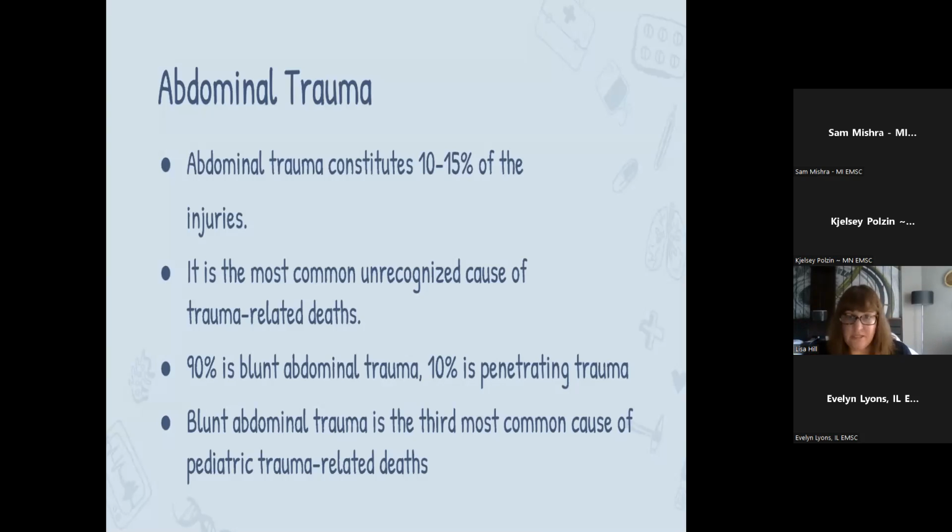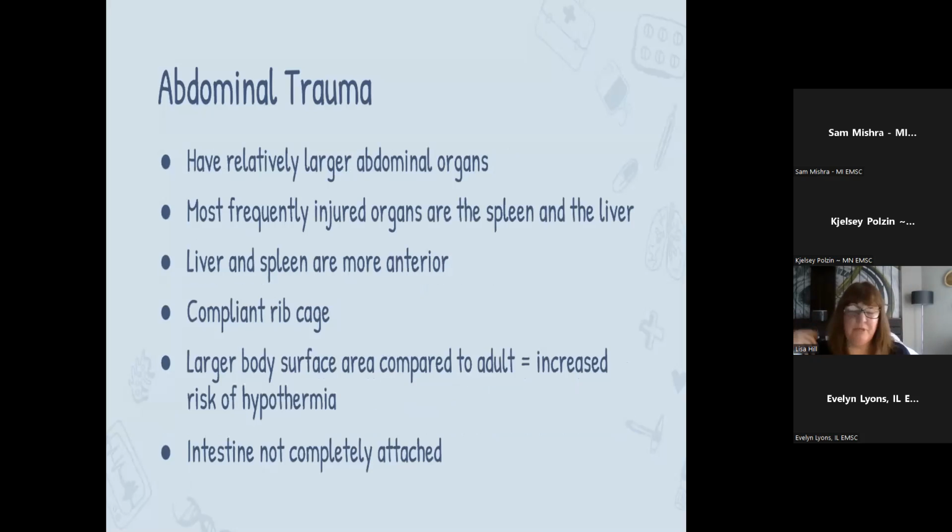So seatbelt sign, handlebar injury. For our hospital, this is considered enough to trigger a trauma activation, okay? Because of the research that has shown the high incidence of injury when you see a seatbelt sign or a handlebar sign. This is just talking about the fact that they have larger abdominal organs. The most frequently injured organs are spleen and liver. Usually we see a lot of spleen injuries. They're more anterior, the liver and the spleen. Okay.